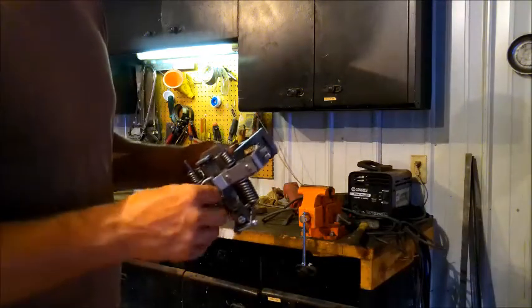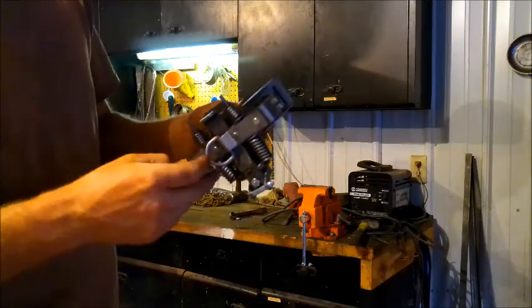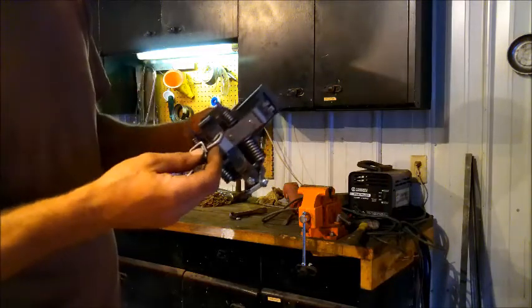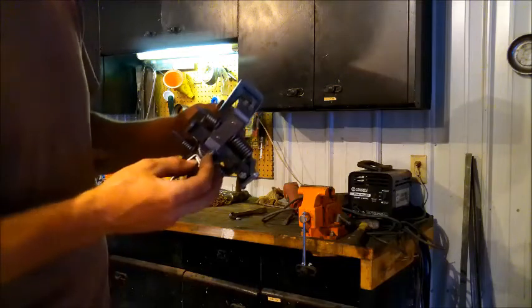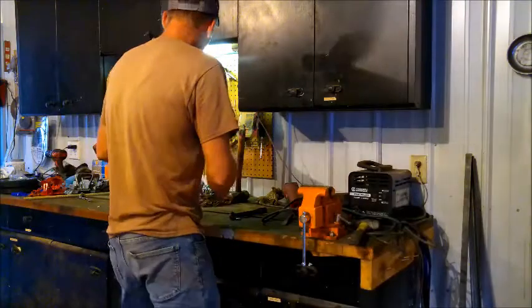And I use number 2 chain for the most part, but for those couple links there, I will use number 3 chain because I need to weld the link together, and I feel more confident with welding a number 3 chain than a number 2 chain to make it hold. So let's do that first.